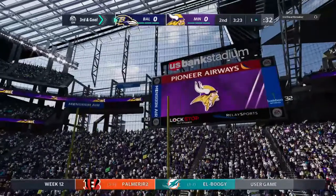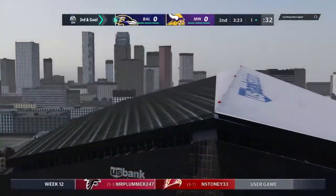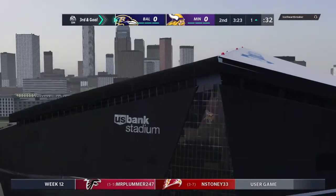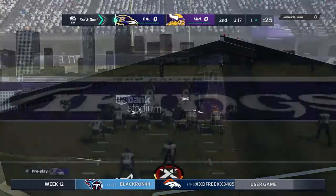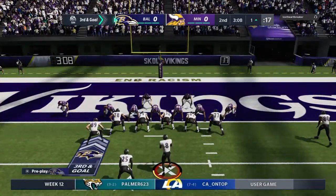No, that's exactly the way to execute a run blitz there. They guessed correctly that they would move the ball on the ground, honed in on it, and stopped them. Mark that down for a win in the defense's column. What a stand this would be if they can get the stop here. Third and goal.